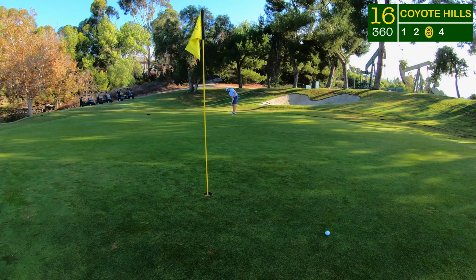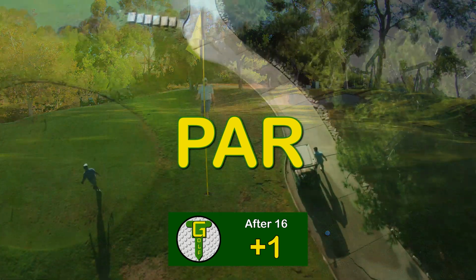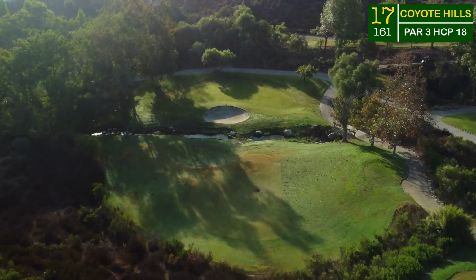Right on the back of the green. I just didn't quite take the hill into consideration there and hit it about 20 yards long. Almost rolled in the 50-footer for birdie. It's another comfy tap-in par, and we can head on to the last par 3 of the day, the 17th.